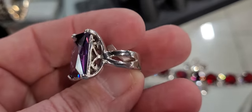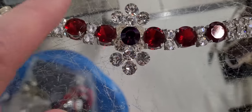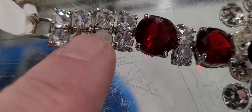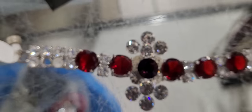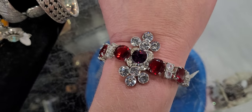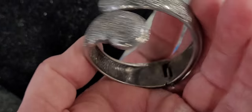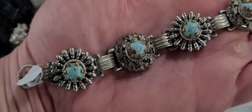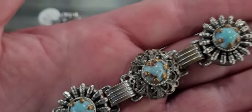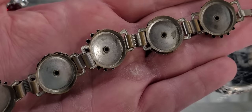That's pretty. Look at that. And this bracelet is too, but look at it. It's missing one stone right there. I'm not sure if that could be replaced or not. This is not designer marked, but I like that. This one appears to be old. Love it. Here's the back of it. Not designer marked, but we're going to get that one.